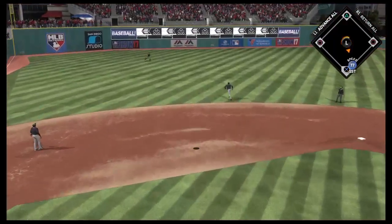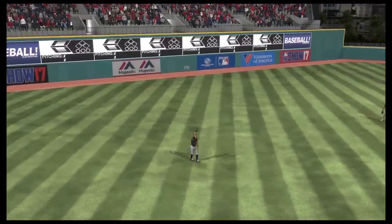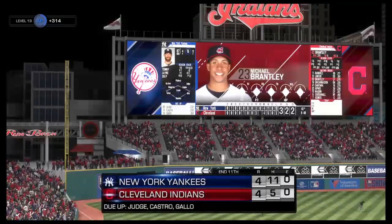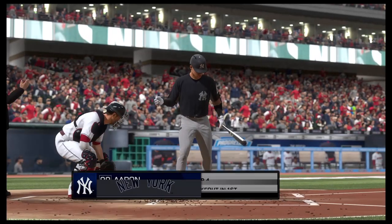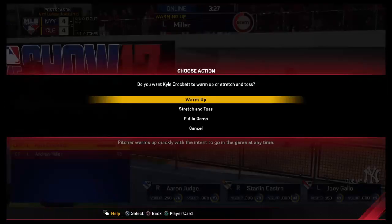Skied in the air to straightaway left. Gardner is there. Makes the catch, and that'll retire the side. Here's big Aaron Judge. 0 for 4 with a strikeout thus far.